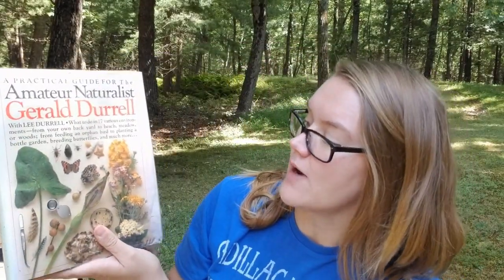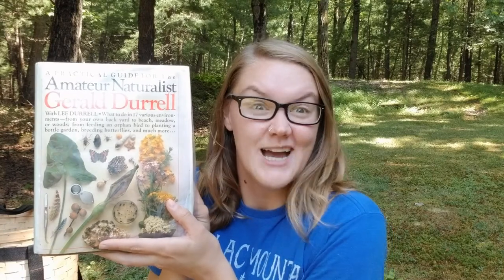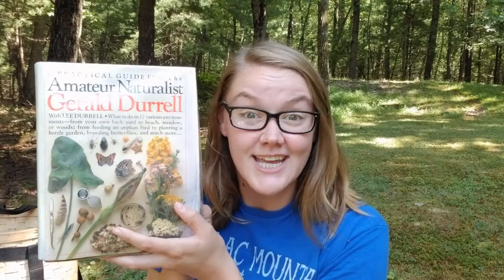So, mushrooms, of course, but you find those out in the wild. And then I like to bring with me this really beautiful book, Amateur Naturalist by Gerald Durrell. This just helps inspire me. I love looking at pictures of nature and coming up with ideas for collections, coming up with ideas for nature walks.